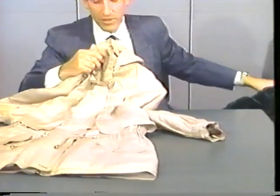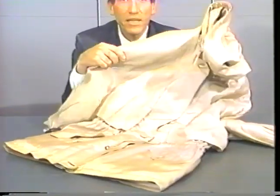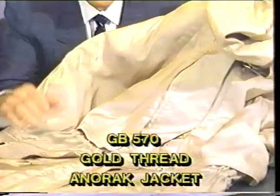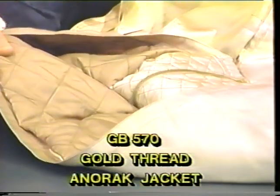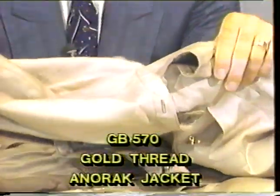And then let me direct your attention to this. Last spring, we sold a gold thread anorak, and it was one of the best-selling women's jackets we ever sold, ever. And so here we have the gold thread anorak done with some quilting inside to give it a little bit more weight for wintertime, same gold thread. We have a hood included now, which we didn't have before.